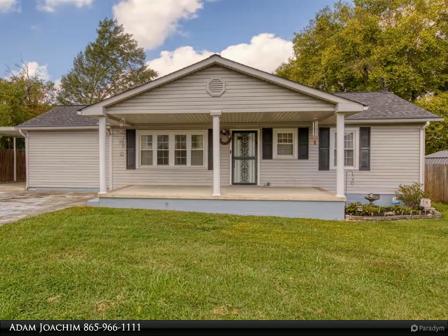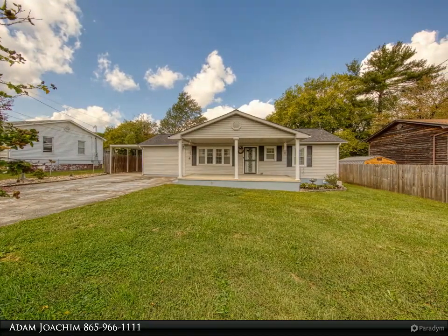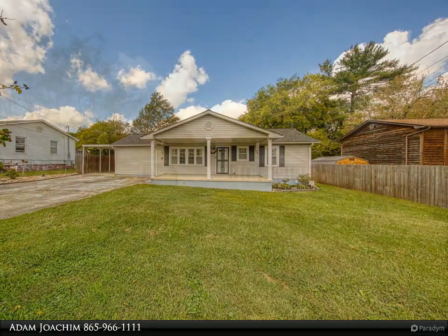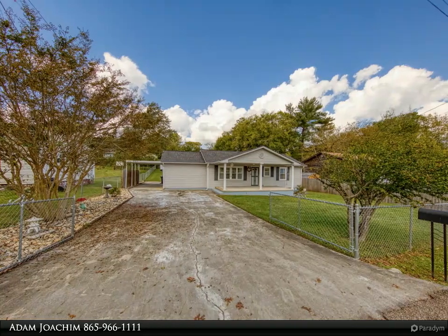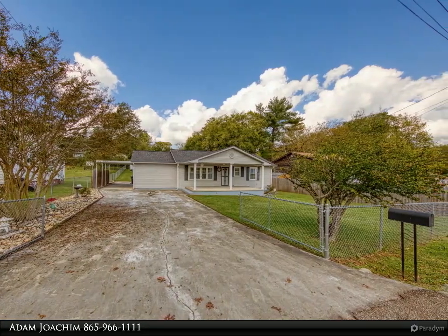Charming 3.5 rancher with a fully fenced yard and detached workshop in the Colonial Village neighborhood. This home was well cared for and has a huge master bath addition with tub and walk-in shower. Paint and carpet were recent upgrades to the main living area.